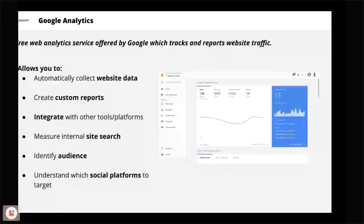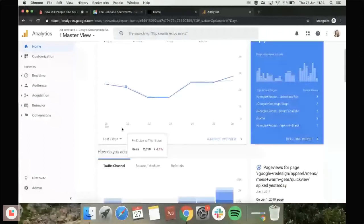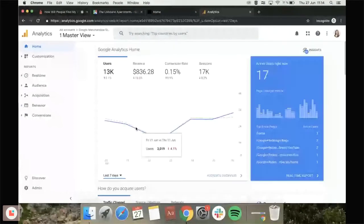I've already got Analytics open here, prepared. So this is the home view of Google Analytics once you've set it up for your site. And you can see a few things here at a glance. You can see how many users are on your page right now. You can see the total number of users for the last 7 days or whichever parameters you choose. And you can see where they're coming from and so on.